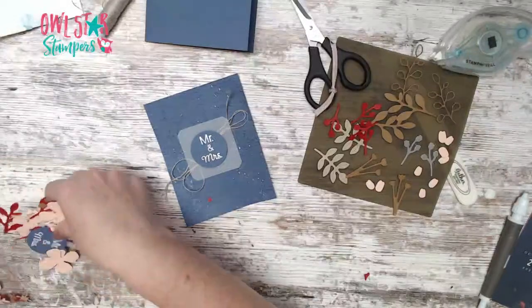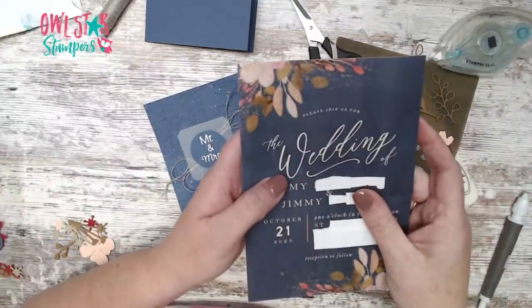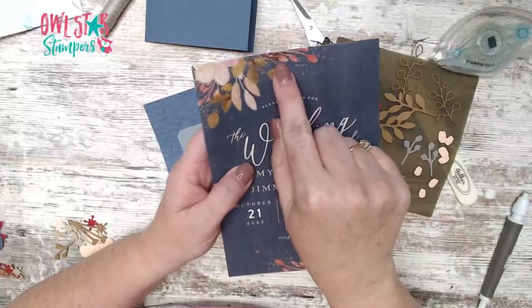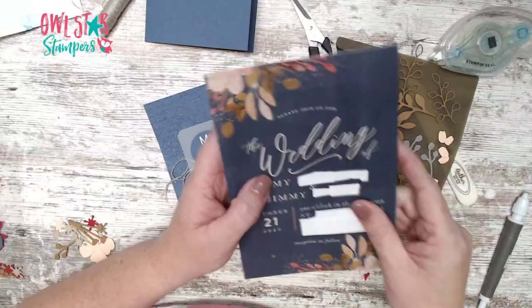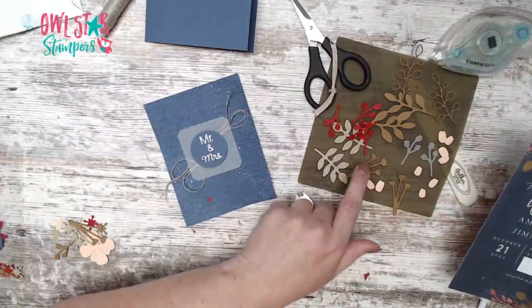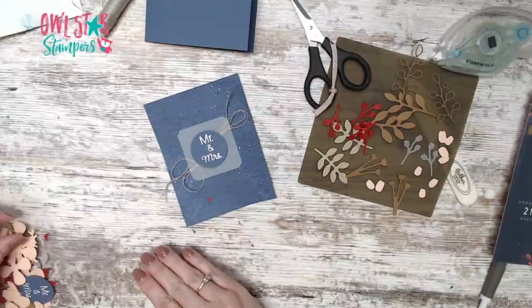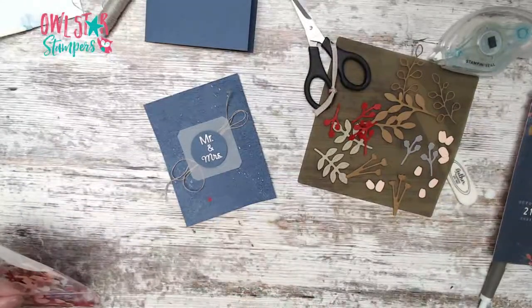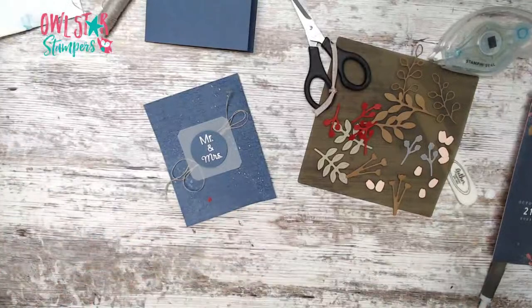So how I picked the browns is, again, from this invitation. There's a variety of variegated browns, and then this is a soft red, and there is a hint of pink in here. So I went with this and then the red. Now the red is a little bit too bright. So what I did, guess what I did? I'll show you. What I did to mute the red down is I took a sponge dauber.